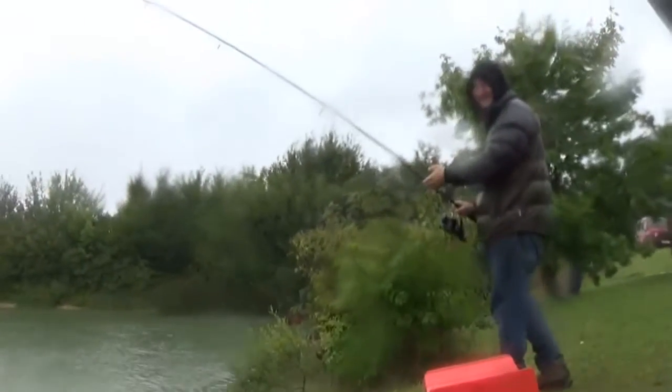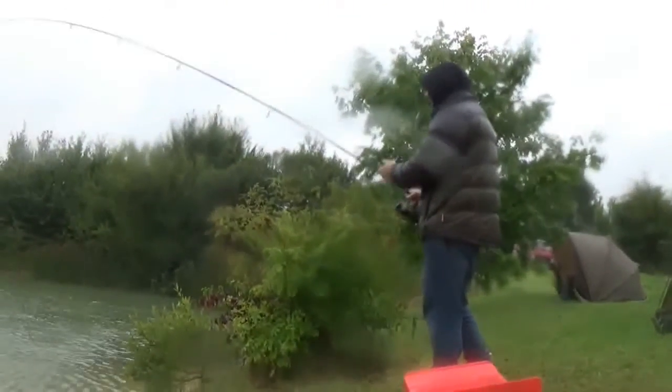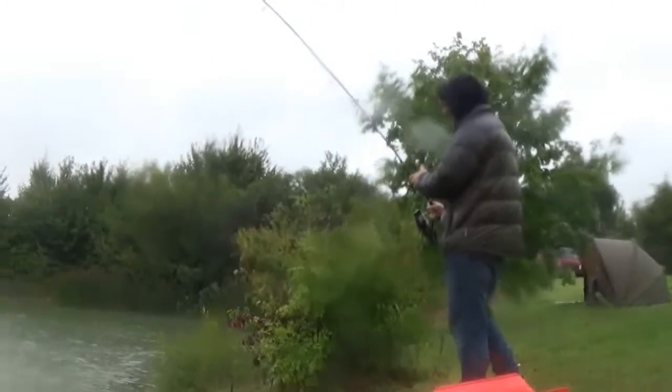Minutes after I caught my fish, Phil's bite alarm has just screamed off. I've got a bit of water on the lens here. It's not very high tech fishing here, carry on fishing, but we make do. And here he is, he's onto a fish.